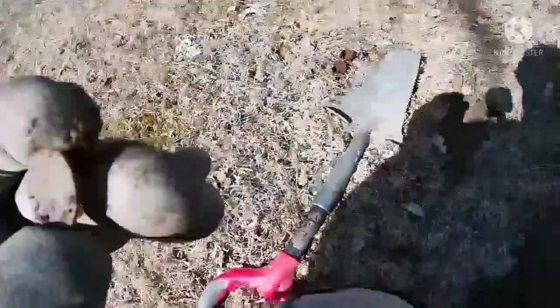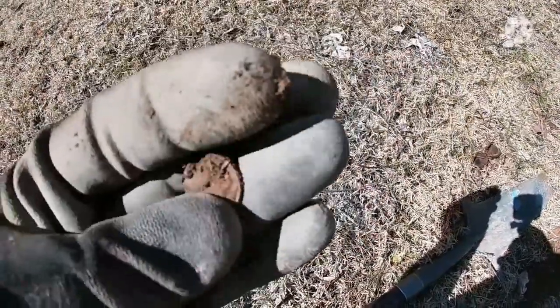All right, well, it looks like I got my first coin of the day. I don't know if you can make that out. It looks like a penny of some variety. Or maybe a dime? I can't make that out at all. I can't see anything. Roosevelt? Is that what it is? Is it a modern Roosevelt? I think it is. Yeah, I think that's what it is.